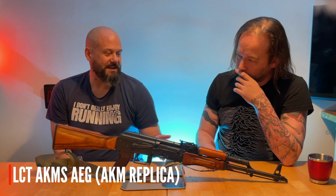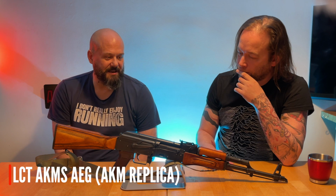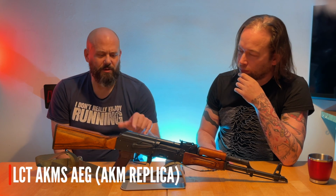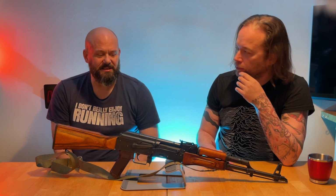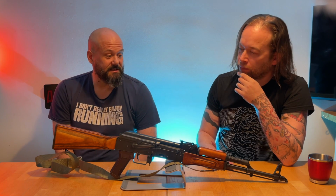So this is my LCT. I've had it for years. It's done a sterling job on the airsoft field as well as in our loadout videos. They're now quite expensive. SEMA do one which is fairly cheap. The LCTs are now a bit harder to get and a bit more expensive, but I think they're worth it. The external quality is exceptional.